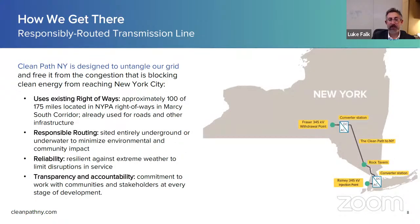So let's talk about the transmission side of the project, because it has, I think, the most direct bearing on issues that the community board would be interested in. So first, the premise of our strategy is that the transmission line should be all underground or underwater. And there are several reasons for that, but the primary reason is it's just a more resilient and community-friendly way, we think, to develop transmission. So if you bury the infrastructure underground, it's less vulnerable to extreme weather events. It's more hardened against climate change.